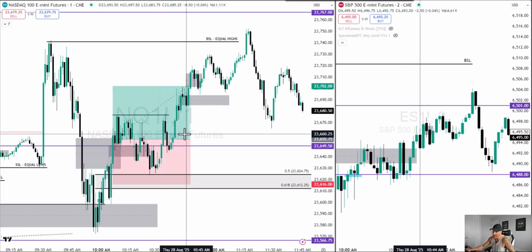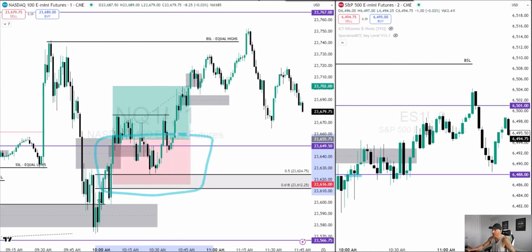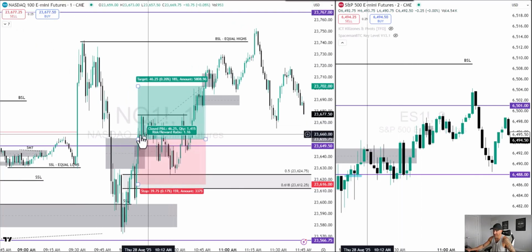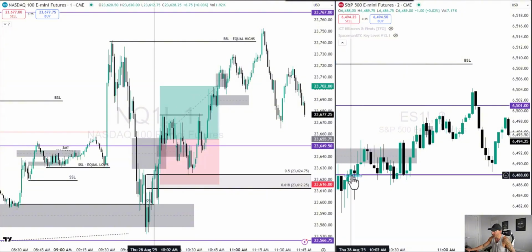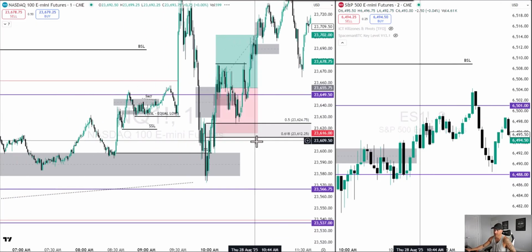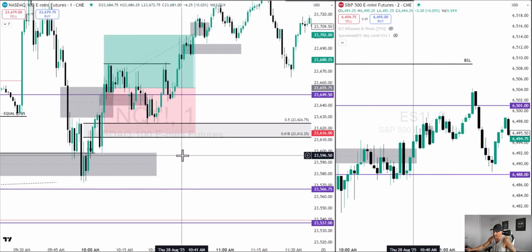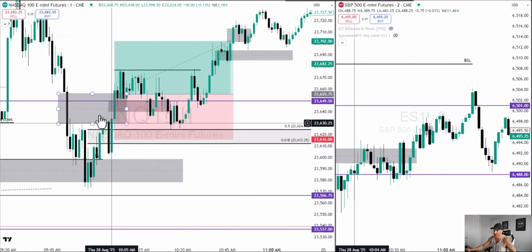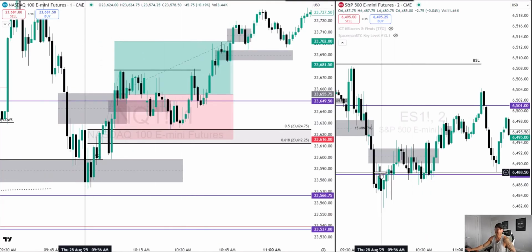But listen, we had to withstand all this drawdown. So you got to understand that sometimes you got to be positioned properly because you're not going to get instant moves to the upside. All right? But overall, I'm pretty sure you guys see exactly why we took the trade. We got the SMT. We tapped into the imbalance. We displaced back above the level. We inversed the fair value gap. And that's pretty well enough for me to enter the trade.